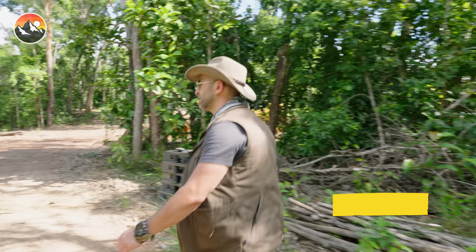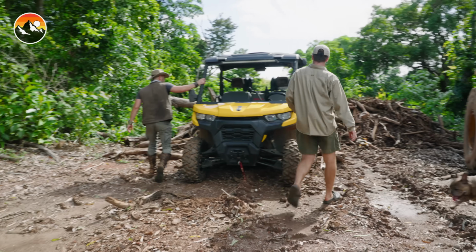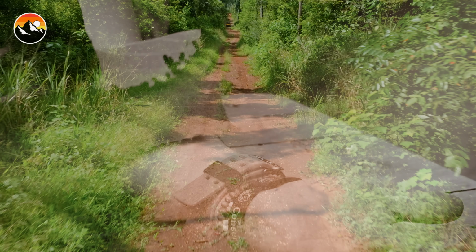Today I'm meeting up with my good friend Ryan. He says he's got Gympie Gympies on his land, and he knows that because he's been stung by it before. My goal is going to be to not only find this plant, but clip a leaf and ultimately place it on my forearm to determine just how painful this sting really is.